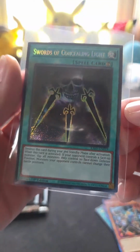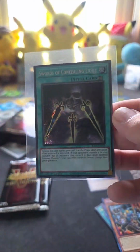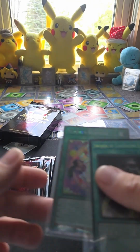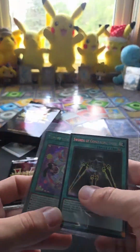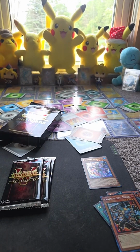Alright. Flip back to me. If you know either of these cards so far that I pulled, I'll show them before I flip back to me. Yummy Surprise and Swords of the Concealing Light. We still got a couple more packs, 3 to go, but switch over to me for a minute. If you know either of those cards, let me know.